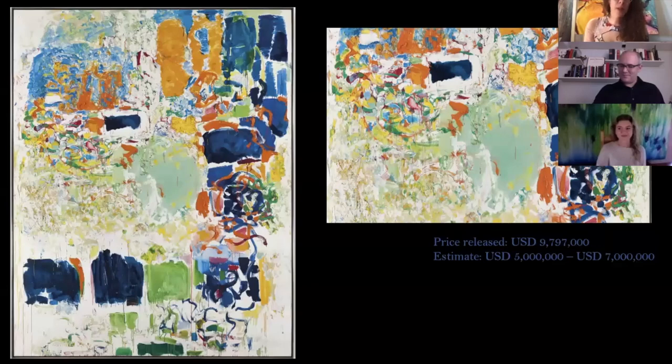And we see a disparity in auction sales between female artists and male artists. But this work was estimated between $5 million and $7 million and sold for close to $10 million, which I think is quite rare. And I think Joan Mitchell is underappreciated in the art world. If you're very immersed in the art world, you know who she is, but I think perhaps the average individual consuming art might not know.